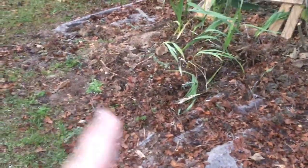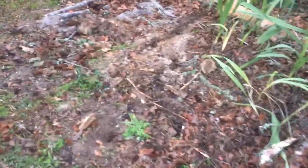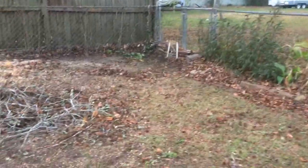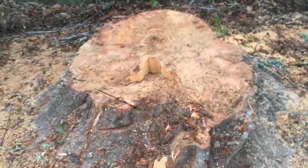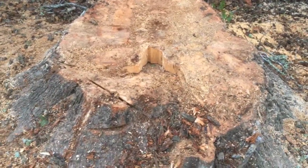When they took that tree down, that heavy equipment they brought in here, you can see the tracks. They tore up my bed there. But I'm not upset about it, guys. It is what it is. I raked the leaves out of that corner over there, and I put them over yonder in another bed. See, he was a big, big tree, wasn't he? Yeah, they had a heck of a time cutting him down.